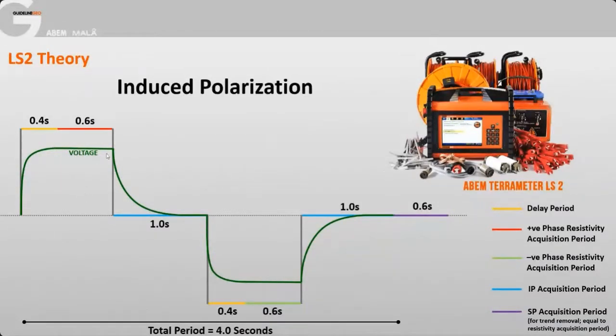And we do this sort of forward and backward process so that we don't put any bias into our measurement. We don't charge the ground up just in one direction, because that would mean that we would end up having a biased measurement and a measurement that doesn't represent the true subsurface. So if it was just resistivity, it would be current on, positive, measure the resistivity, current on, negative, measure the resistivity again, take an average. Then you would move to your next location.